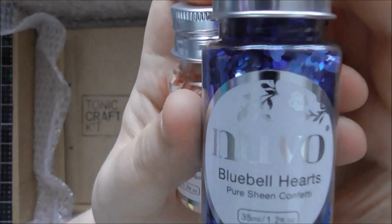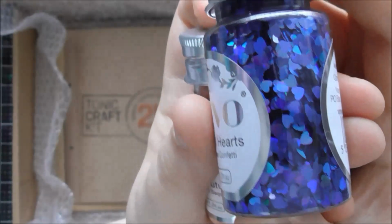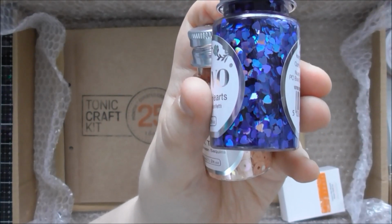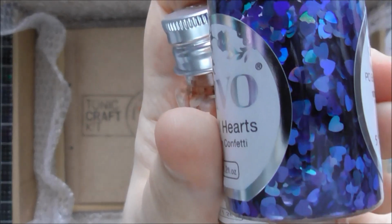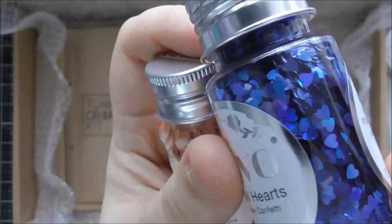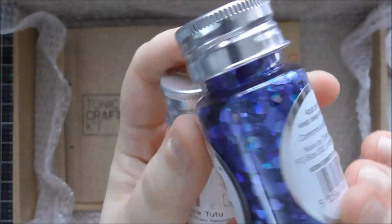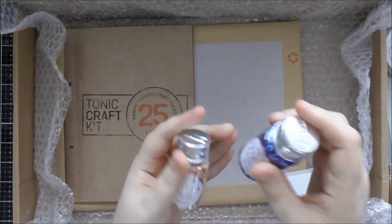So we have Bluebell Hearts, which are a really gorgeous colour, and they're the same sized hearts as some red ones that we got. When they originally brought out confetti, there was a set called Cross My Heart or something, with all the confettis in, and there were little red hearts in that. They're the same size as those, but they're blue, and they've also got that holographic-iness to them, so they shimmer with a bit of pink and a turquoise colour too, as well as that navy blue. So really, really pretty. I can't wait to use them.